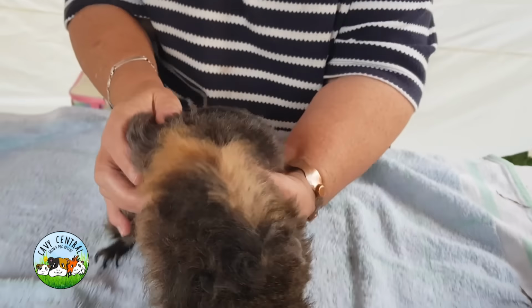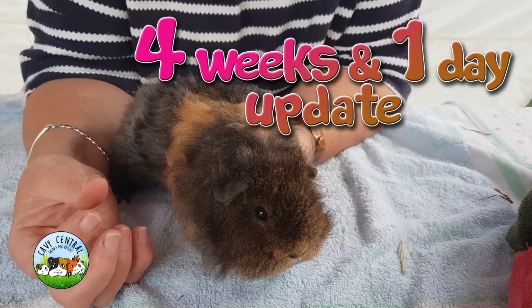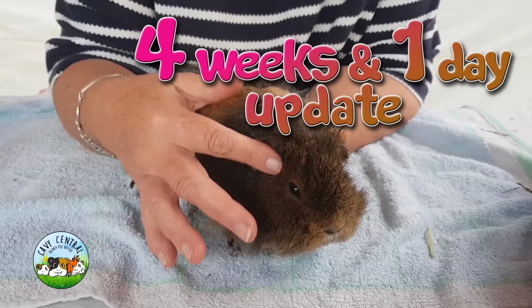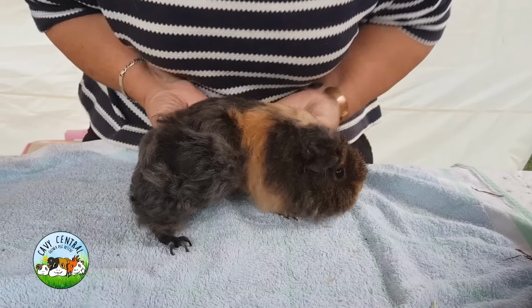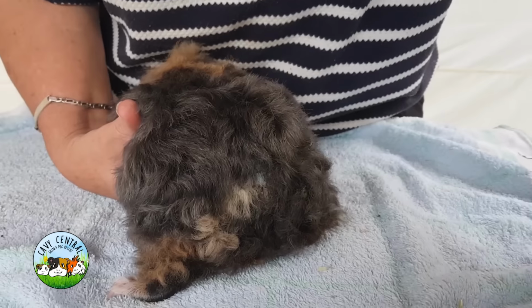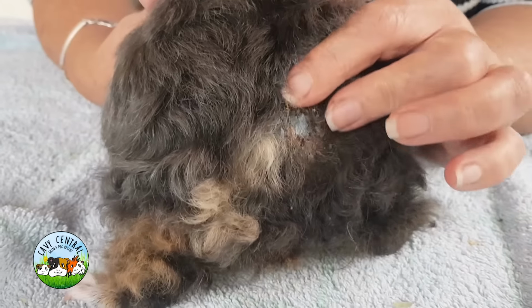Okay. So we've got Miss Maisie back. How many weeks has it been now? 4 weeks. Is this 4 weeks? Plus 1 day. 4 weeks and 1 day update for Maisie, who had a sebaceous cyst removed around here. And we've been doing all these updates for everyone to show how well it works when it's done correctly.